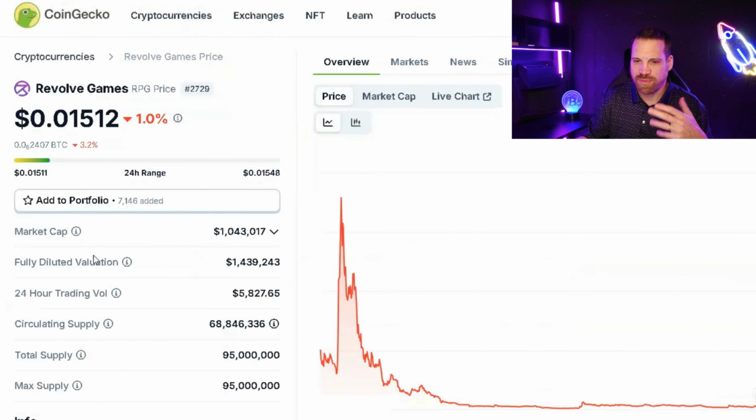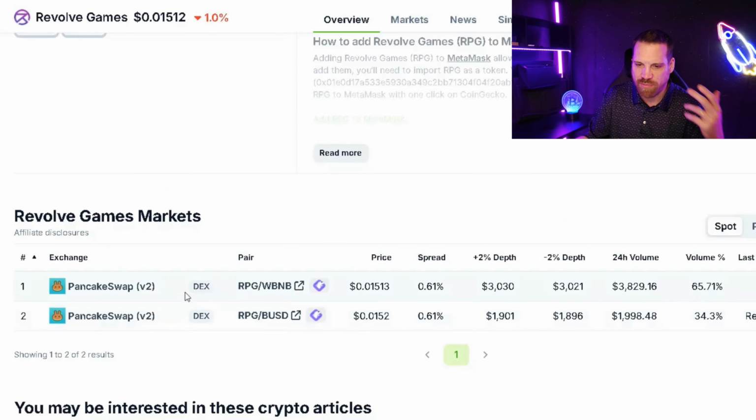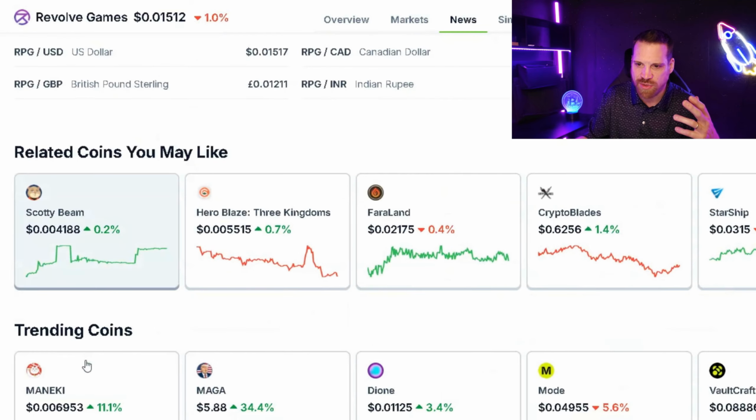The next one I got on here is Revolve Games. Now, the only problem with this one is it's only at a 1 million market cap, which is excellent for gains if this one takes off and does well. The problem is they're not on any exchanges yet, and they've been promising an exchange launch for a while now, and it hasn't happened yet, so I'm not sure what the issue is.